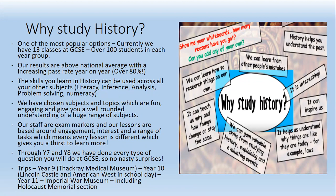In history, you can learn skills that actually can be used in so many of your other subjects. So it's a cross-curricular subject. The skills you learn, like literacy, hugely literacy based, inference, trying to work out something based on a picture or a written piece of text, analysis, saying how one thing is more important than another, problem solving, getting to the bottom of how something happened. And numeracy, believe it or not, is also a key thing with history because we have to look at dates, we have to look at time periods, we have to look at centuries. And that's a very subtle numeracy, but it's still there.